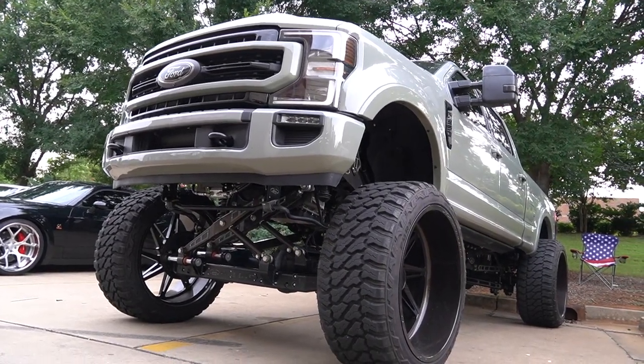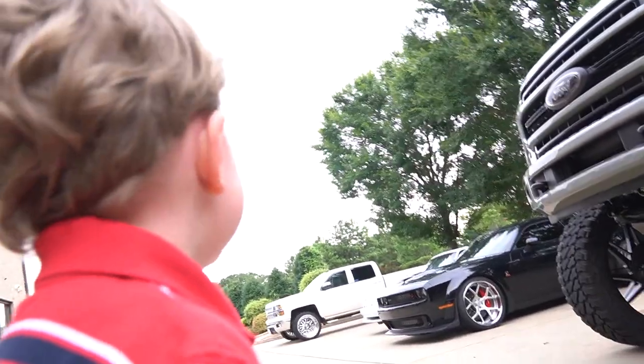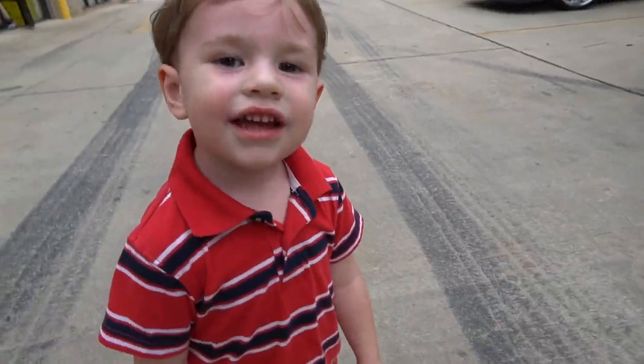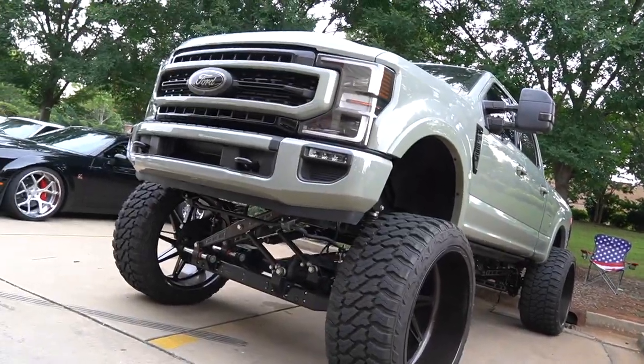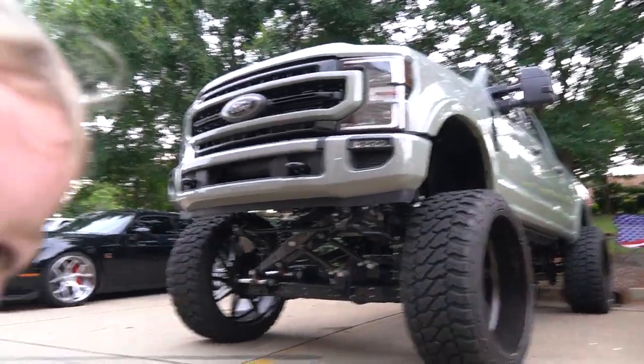It's got 30s on it. You ever seen 30s? And that chair's so big. It's so big. It's huge, isn't it? It's freaking massive. I like the color though. The color of the truck's cool. It's like a green color. It's got 30s on it with 42s.